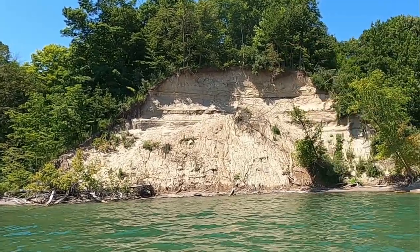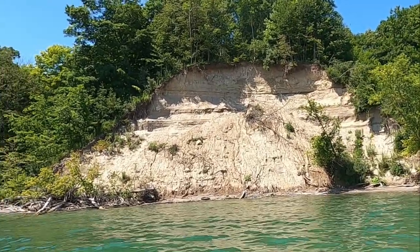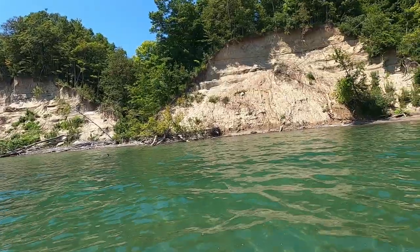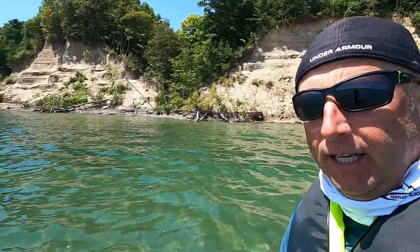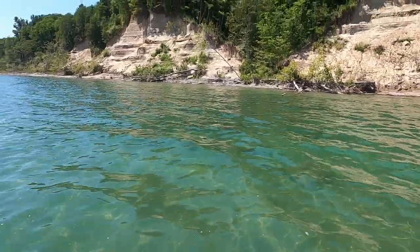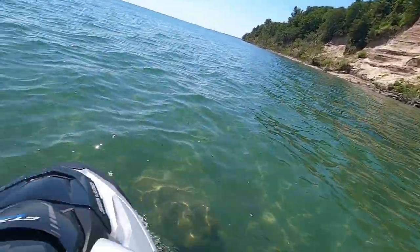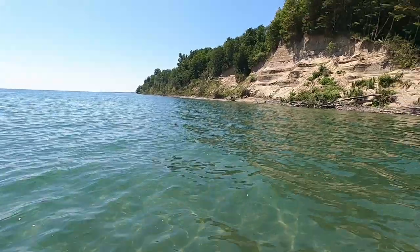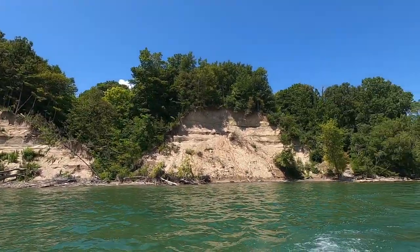You can see where it's all eroded completely. Trees were once there, now falling down into here. Quite the erosion here. Oh, the water's nice and clear though. A couple of rocks, just be careful. Random rocks in the lake, but not many. But yeah, I just found that quite interesting.